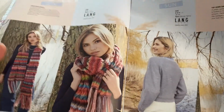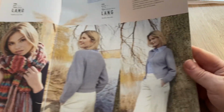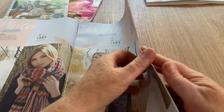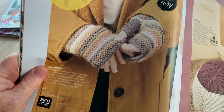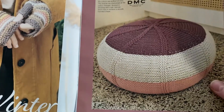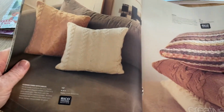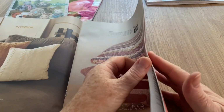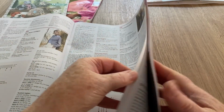Scarf with cables. And this is a top-down cardigan. It's quite a nice little one, you know, not bulky. Got some nice fingerless gloves, but I like the thumb. I always put a thumb in my fingerless gloves. And there's the buffet. Poof. And cushions. Quite a few different ones to choose from. Some more cables. And there's all the instructions. So the first bit is all the pictures and the last bit's all the instructions.